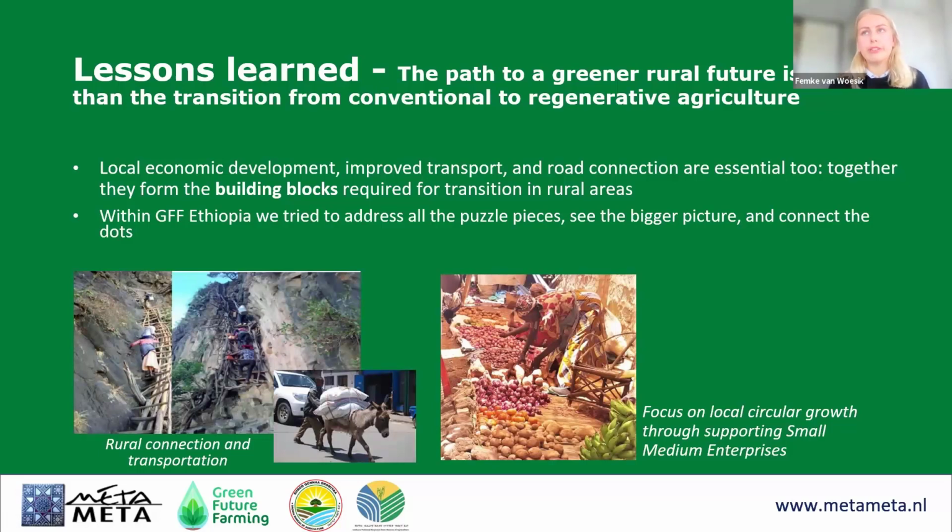Of course, regenerative agriculture practices are very rooted in local services and inputs, as was also mentioned by Nardos and Girma. And these required inputs and services can also increase the jobs in agriculture and agri-services, which then boost the rural economy and create more livelihood options as well, especially for younger people. So this is something we really try to focus on, and see this bigger picture and connect these different dots.